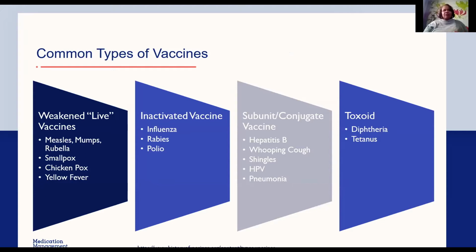Again, we're going to be talking about the COVID vaccine in a minute, but I wanted to first talk about some of the vaccines that are already out there to help you understand how all these vaccines work and how we expect the COVID-19 vaccine to work as well. So first, with weakened viruses, you may hear them called weakened vaccines, live vaccines, or attenuated vaccines.